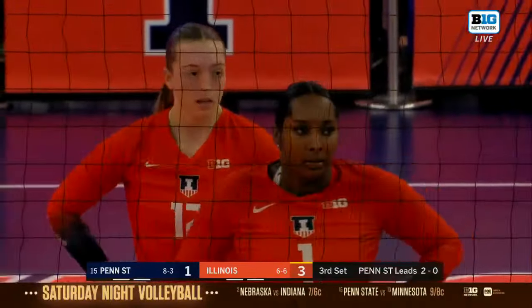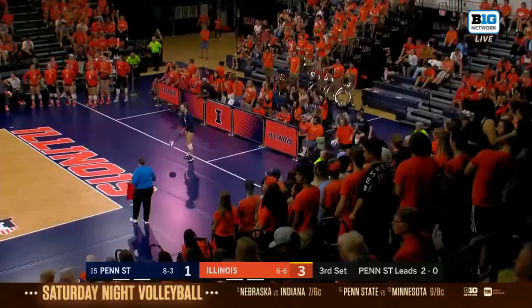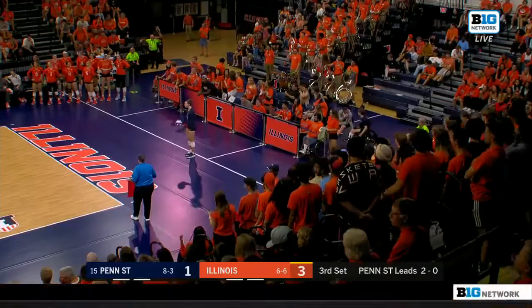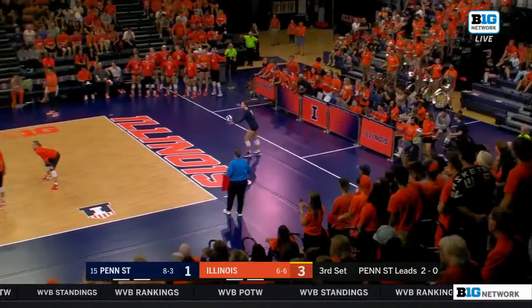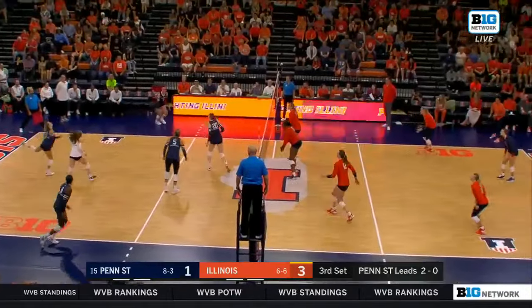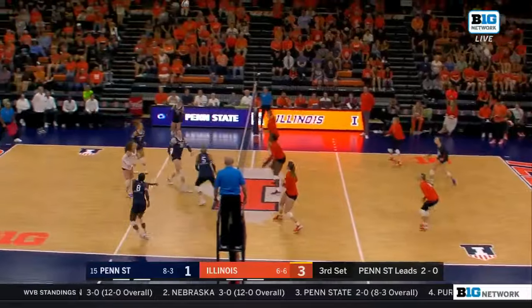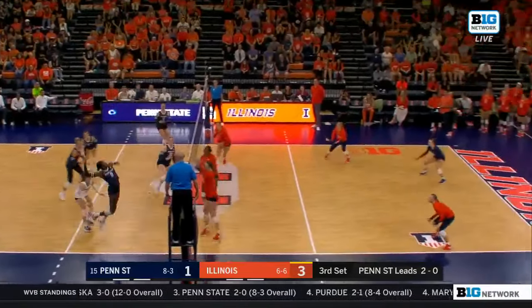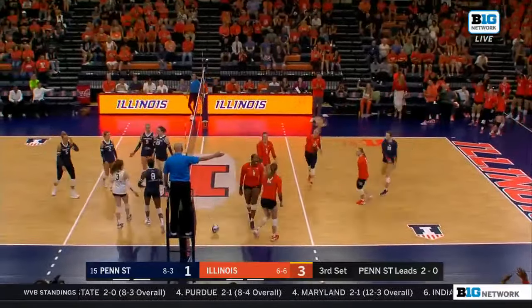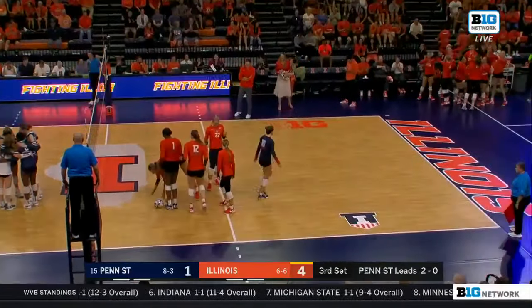A couple hitting errors from Penn State has given easy points to Illinois. That time Hannah was going for that line shot and hit it wide. They go to Mrzek. She passes, then attacks. Pedraza is going to keep going to Hannah, and the stop made by the Illini, Collins and Terry.